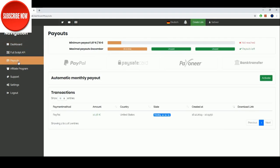Let's go to the payout options. Here you can see the minimum payout rate is 10 euro. You can withdraw your money by PayPal, Paysafe card, bank transfer.